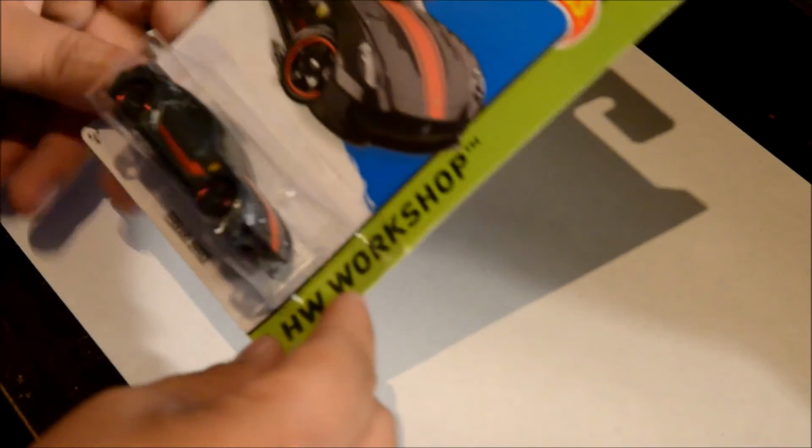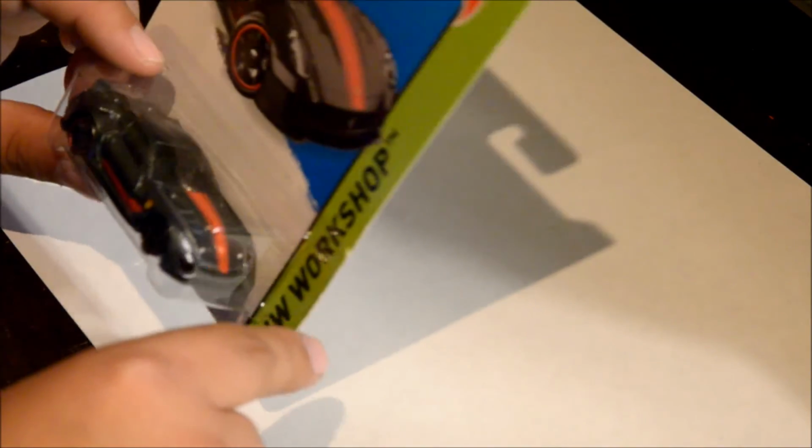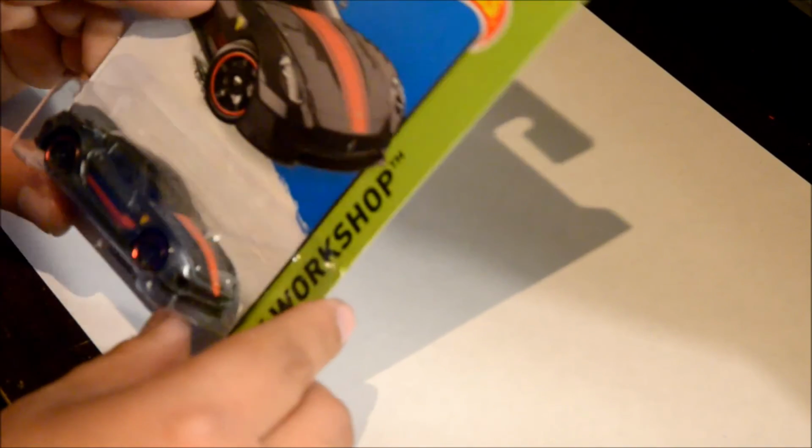Next one is the Ferrari 599XX. Glad I was able to find one of these. I'm pretty sure I didn't pay too much for this car, so really good, and I'm really hoping to be able to finally open one of these later on. I love the color of the paint of the car.